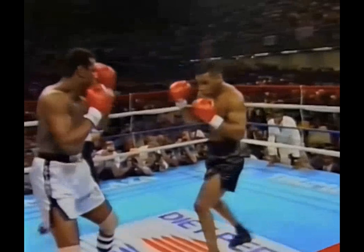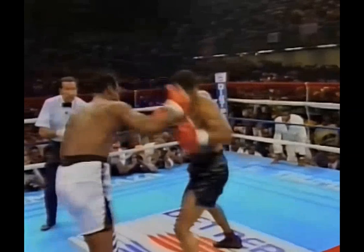And if you learn how to use your kinetic chain correctly, you will be able to drive weight directly from the ground into your opponent's face. Now, first thing, we have to punch with both feet, all right? And this is a very, very important idea, and it's one of the reasons why Mike Tyson was so successful.